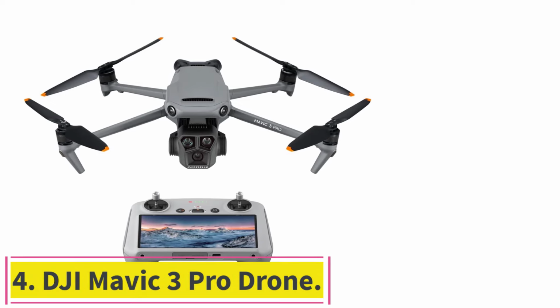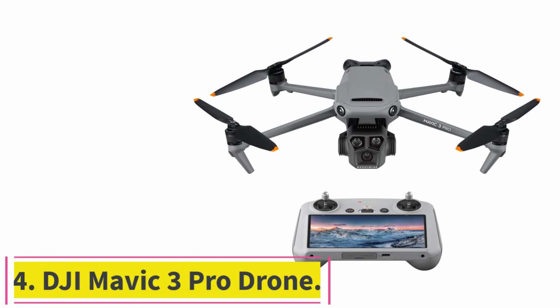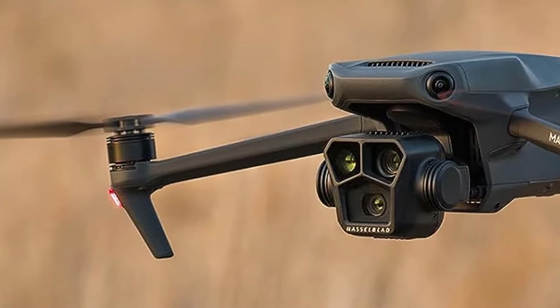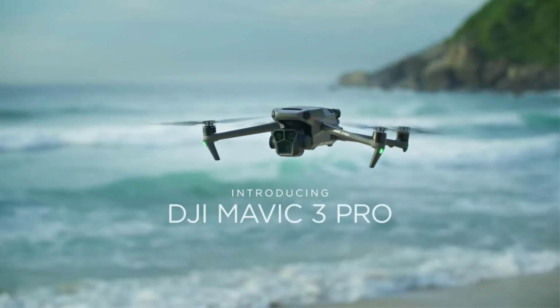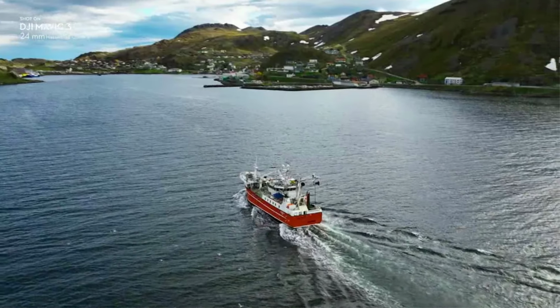Number 4. DJI Mavic 3 Pro Drone. Hasselblad main camera, Mavic 3 Pro has a 4/3 CMOS sensor, 24mm format equivalent, f/2.8 to f/11, 20MP. The Hasselblad 4K drone camera supports shooting RAW photos with a dynamic range of up to 12.8 stops.